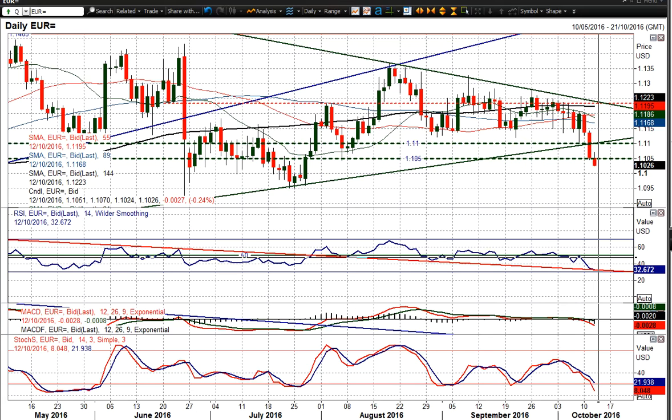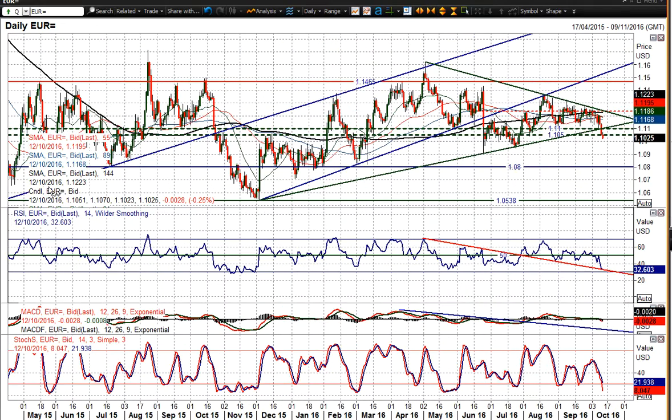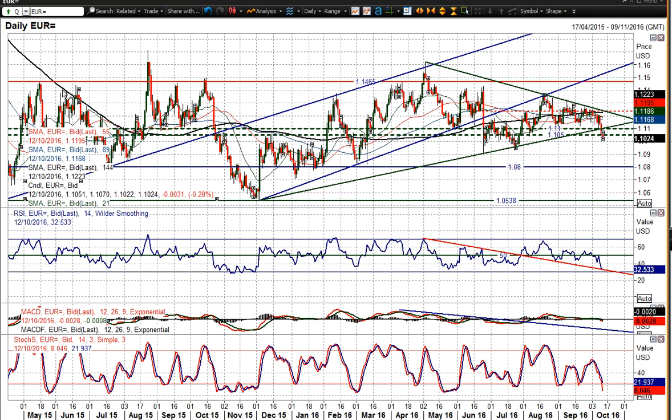Let's look at this Euro chart, and this Euro chart is now becoming an increasingly interesting one because we've had a key breakdown. Two big support levels have been broken now. 111 big figure yesterday on a massive bear candle. Today we've had 110.50. These are long-term key pivot levels on this chart that have been really important for a while now.